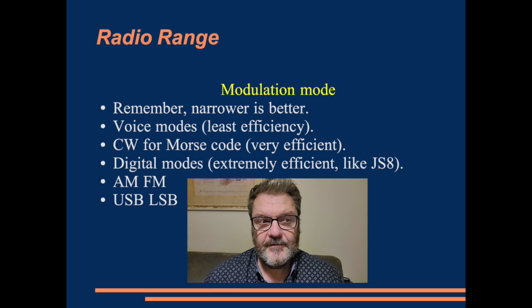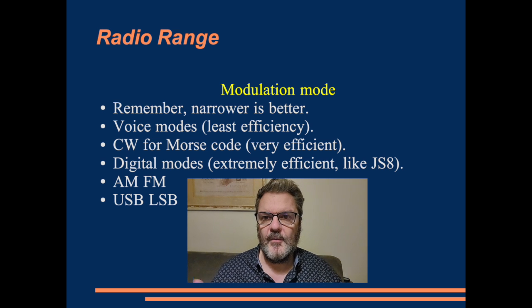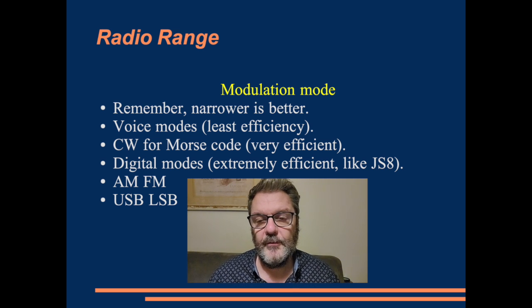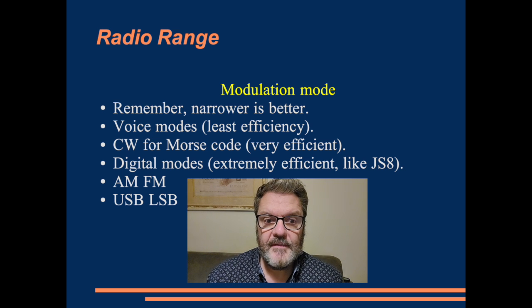The only thing that bothers me with digital modes, of course, is that you need to use a computer, and you have all the cables and batteries and recharging batteries and things like that. But really, it's possible to do it, even in the field. And it's really the most efficient.